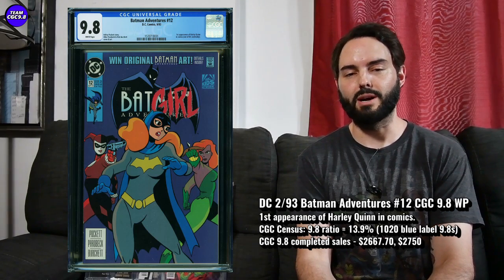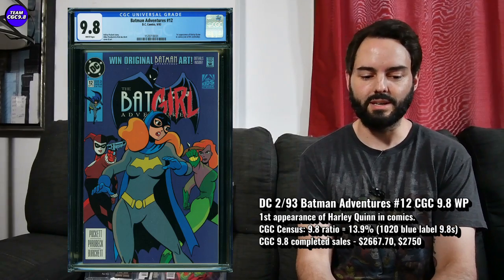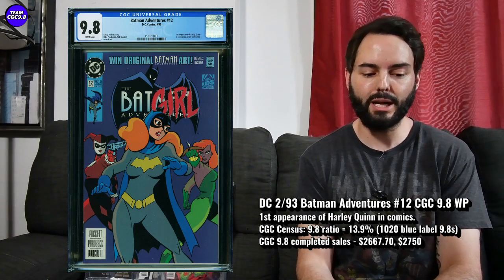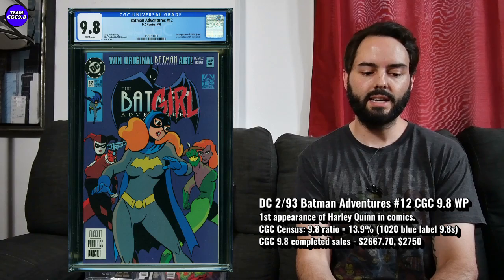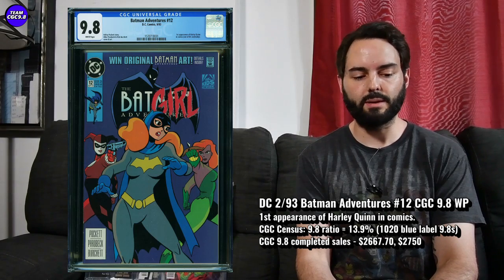13.9% is the 9.8 ratio. Yeah, that's phenomenal for an early to mid 1990s comic. Of all graded copies sent to CGC, only 13.9% of them are 9.8. So I'm seeing some cooling down prices for a Batman Adventures 12 in a 9.8. I think this is one you can absolutely consider buying right now if you're a big Harley Quinn fan.